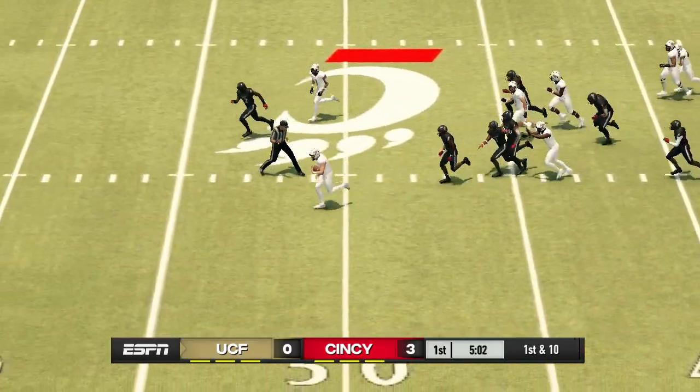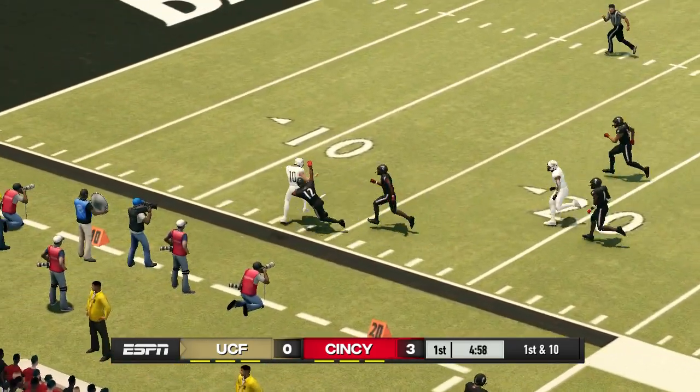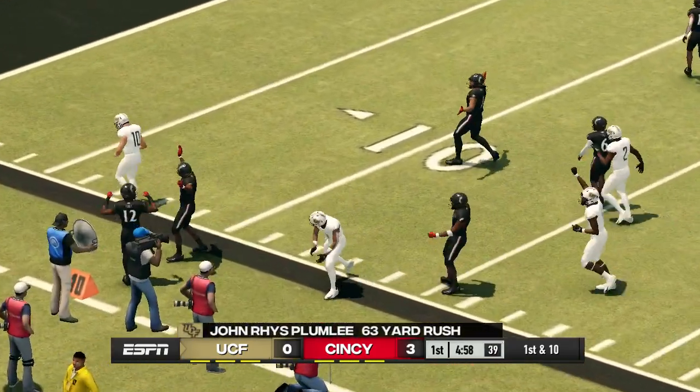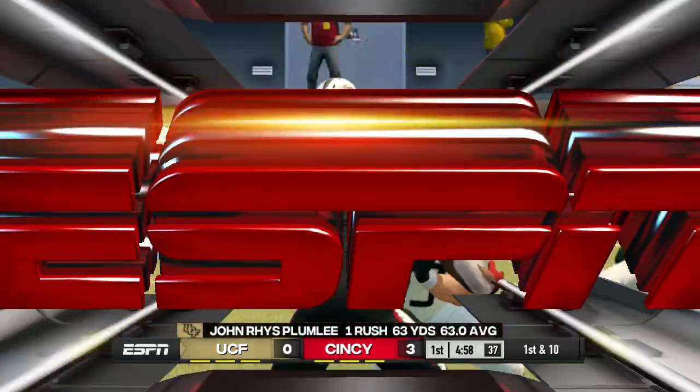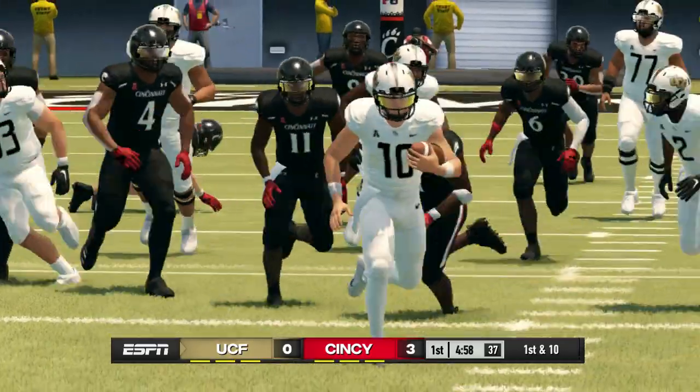He's to the 40. Across midfield. Inside the 30. And they push him out around the 12-yard line. That makes it first and 10.